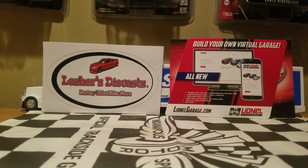It's going to be on yet another car from Wave 9 that I finally got at my local Walmart, I believe. I can't remember where I got it from. Yeah, I believe I got it at Walmart, but I probably either got it at Walmart or Target.